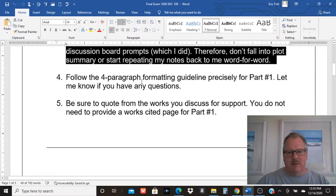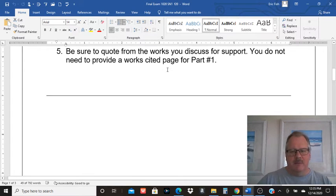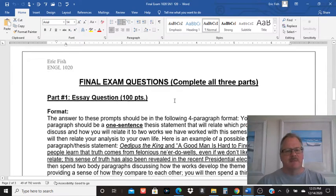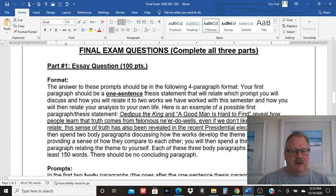Make sure you're following the formatting guideline precisely for part 1, and we'll talk about that in a second. And of course, you're going to quote from works for support in your essay portion in part 1. But you don't need a works cited page for that. There's already a works cited page component to this in part 3.